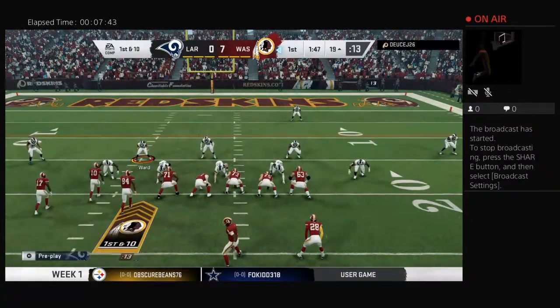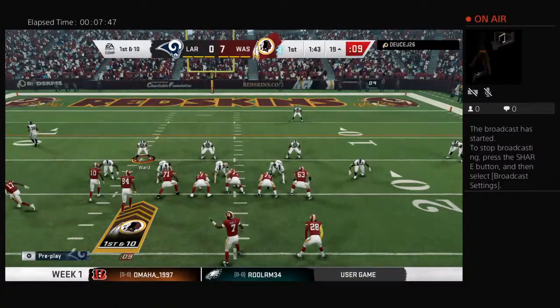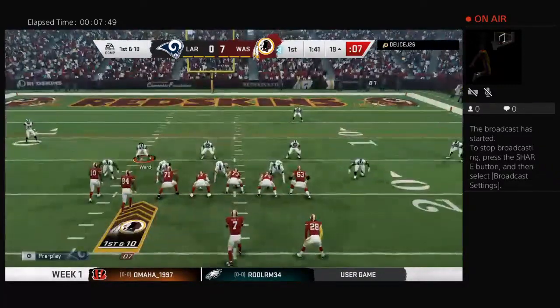Check nine. Tight dog. Slant. Okay. Spell. Go. What do you want?